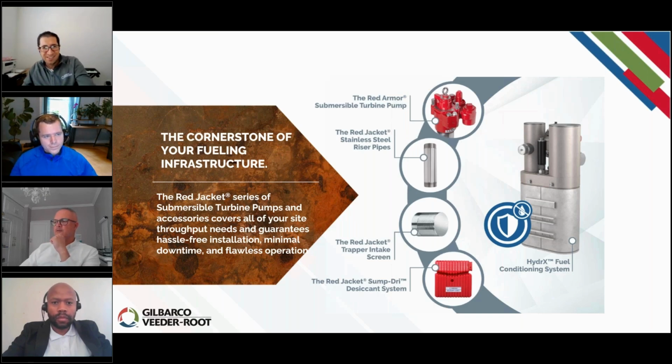conditioning system, sorry. It mainly is a system that continuously collects and draws water from the bottom of the tank and removes all of the excess water from there, and with that removes the main source of microbial growth in these tanks, which is the water. So it continuously removes all of the water, and with that improves the quality of the diesel.